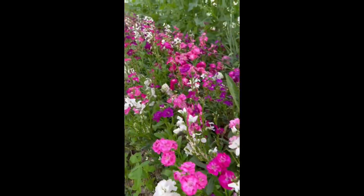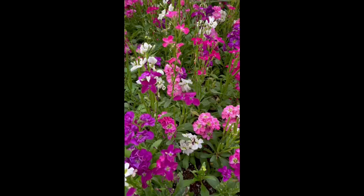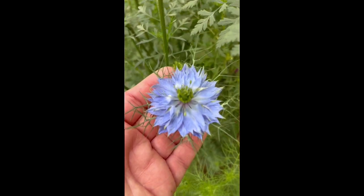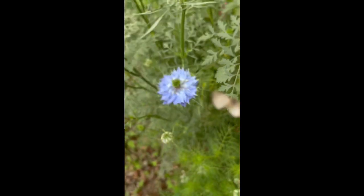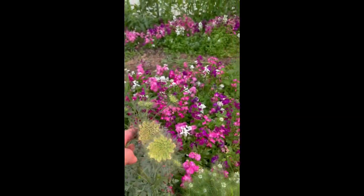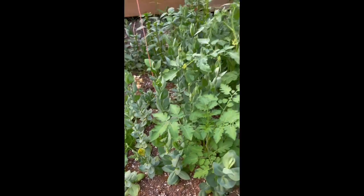Stock. These are Nigella. Isn't that gorgeous? Clara. This is gonna bloom. Look at that. It's a Roseanne brown. It's gonna bloom. It's gonna be gorgeous.